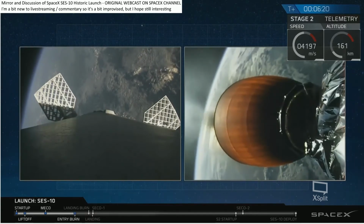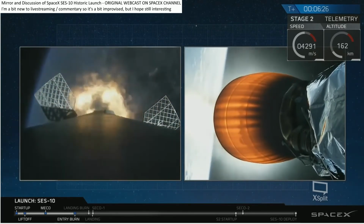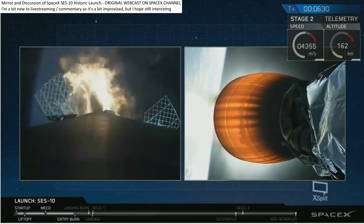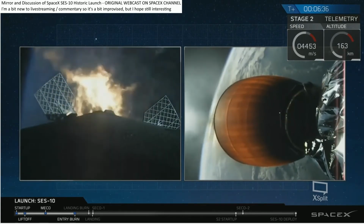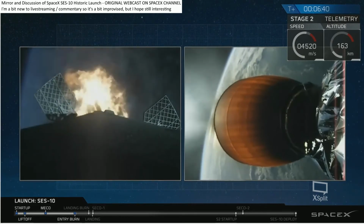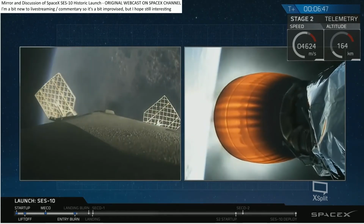First stage AFTS has saved. Stage 1 entry burn is started. And stage 1 entry burn shut down.